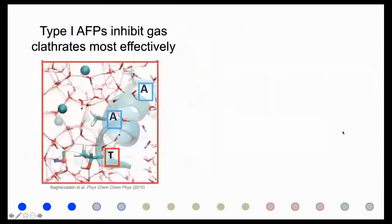Next. And they found that it's the type 1 AFPs, those alpha helical AFPs, that inhibit gas clathrates most effectively. And they do this by using this amino acid motif, this threonine, alanine, alanine motif that actually gets inserted into these empty cages of the clathrate.